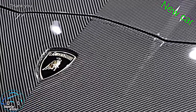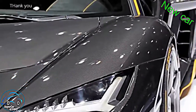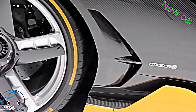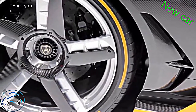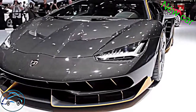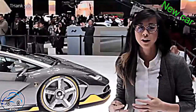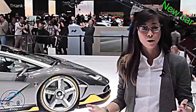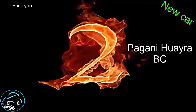0 to 62 miles an hour can be achieved in 2.8 seconds, and the car's top speed is 217 miles an hour. The new rear-wheel steering system will help make the Centenario more agile at lower speeds and give it more stability at higher speeds. There's also an extending rear wing that provides more downforce. The first Centenarios will be delivered this fall, but if you want one, too bad, because all 40 of them have already been sold out.